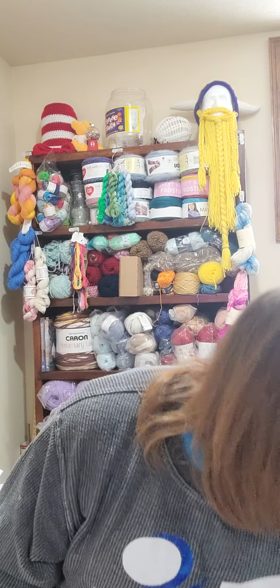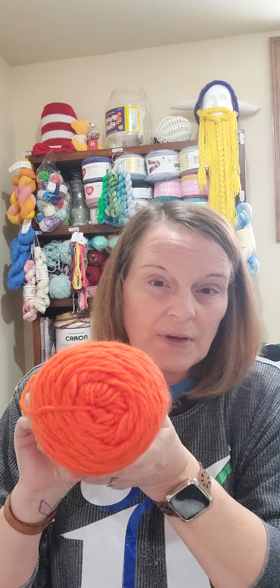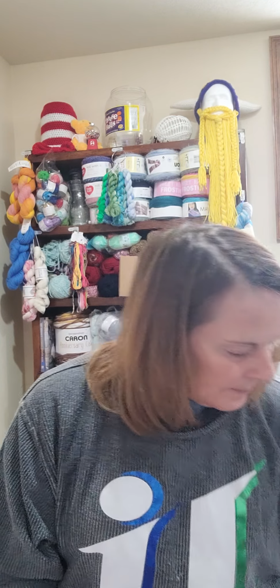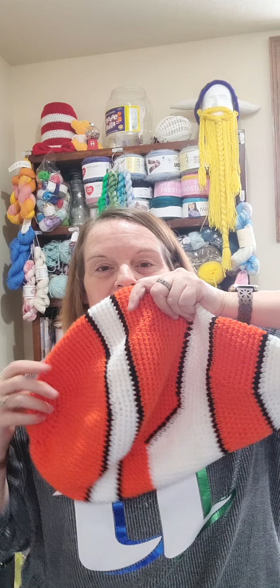So I am just using 4-ply Big Twist. So I've got the orange, the black, and the white. And this orange is, I think, just called orange. Yep, just plain orange. It's not fluorescent like this. The camera's blowing it out. So I've got the body done. Isn't it cute? I have to stuff it, obviously, but yeah.